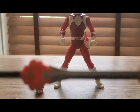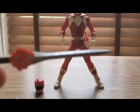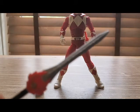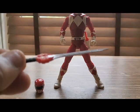Let's see if we can get a good look without the blur for once. Come on. Oh, well. I can't get the blur out of there. I'm not going to struggle with it. But yeah, you can see the Power Sword.